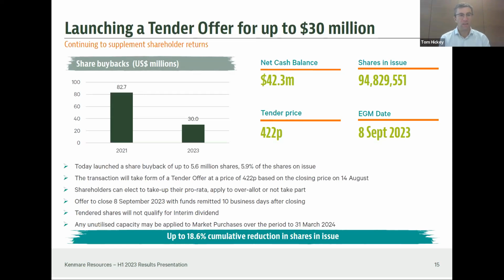And we effectively wanted to give shareholders the opportunity to not participate if they want to hold on to their stock and benefit from the reduction in share count, to take up their pro rata and maintain the same effective shareholding, or to over apply if they wish to do that. And we've had no particular indications from any shareholder that they plan to over apply. One or two have suggested they may not participate. They're quite happy with the company's position as it is. But clearly all of that will become apparent over the next couple of weeks.